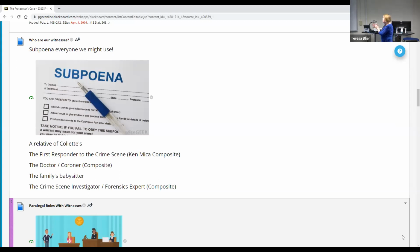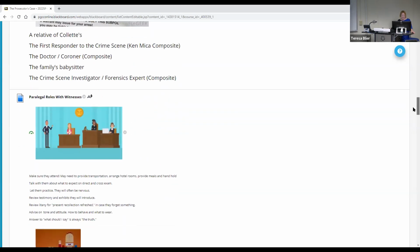But the babysitter might be a good almost a throwaway witness to say, yep, these were the things that were in the home. And then our crime scene investigator, the bulk of this case is going to be the crime scene and how we put that together. So Brian Miller would take the stand and he would talk about all the stuff that he found and how he found it and how he took care of it and what the reasonable inferences from that are. So those would be our witnesses that we'd subpoena.